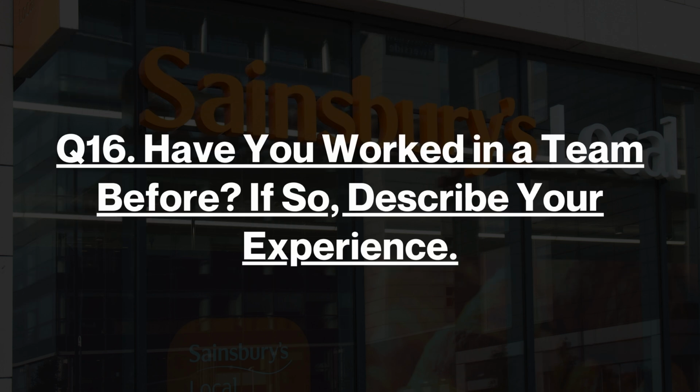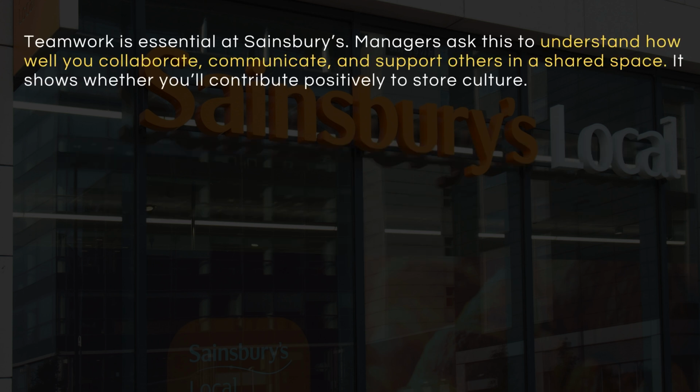Question number 16. Have you worked in a team before? If so, describe your experience. Teamwork is essential at Sainsbury's. Managers ask this to understand how well you collaborate, communicate, and support others in a shared space. It shows whether you'll contribute positively to store culture.